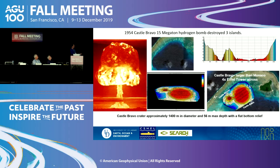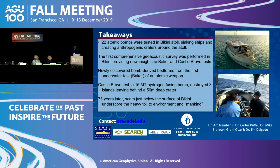What was anomalous to us was that it had this sort of oblong outline, and it wasn't until we started mapping that it became very clear why that was the case, because it's not just one crater, but the composite of two craters, one from the Castle Bravo test, the other from Castle Romeo, and four or five additional tests were conducted in this area in '54. What is even more incredible is the realization that there were once three small islands right in through here. The bomb was placed on land and completely vaporized those islands, leaving behind only the hole.